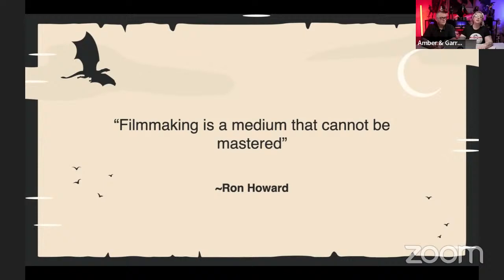So firstly, that makes me think none of us are too good to learn. You can always learn something from somebody. You may find somebody who you think is not as good as you, but you can still learn from them. So that's where we start. Filmmaking is a medium that can't be mastered, but you can sure have a lot of fun with it.